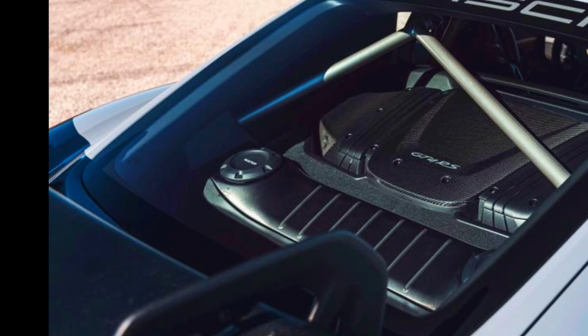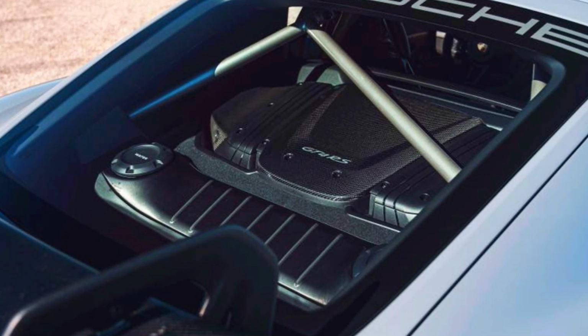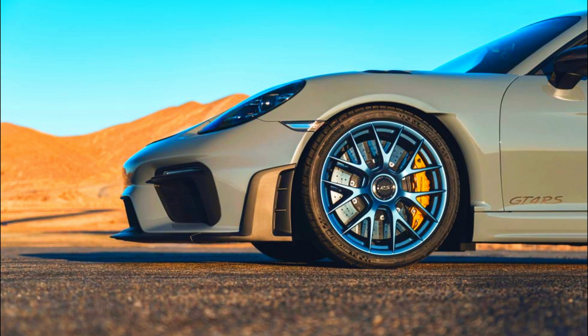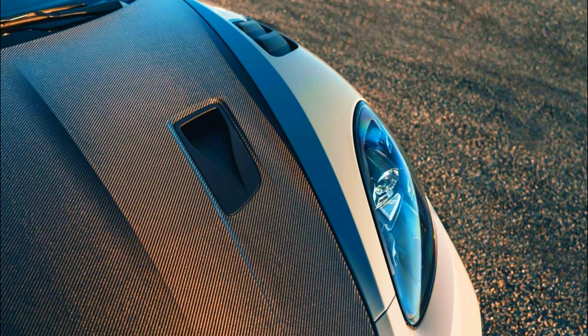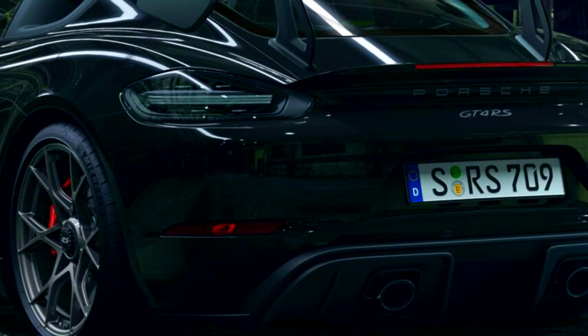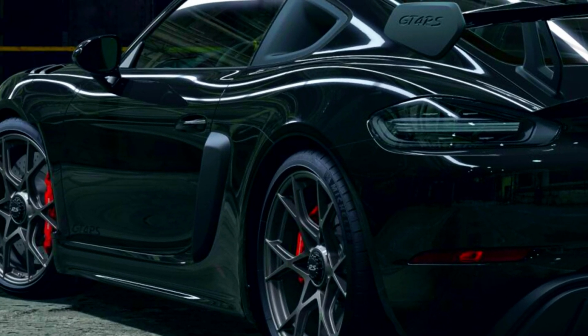With the engine mounted just inches behind your head, the roar of the flat-six is a symphony of power and passion, amplified through lightweight titanium exhausts for an unforgettable auditory experience. But that's not all. The GT4 RS is armed with Porsche's lightning-quick 7-speed PDK dual-clutch transmission, allowing seamless gear changes and ensuring that every ounce of power is transferred directly to the rear wheels.